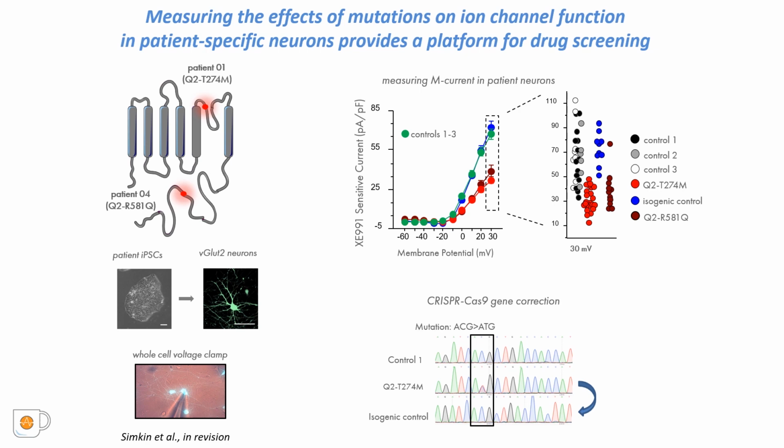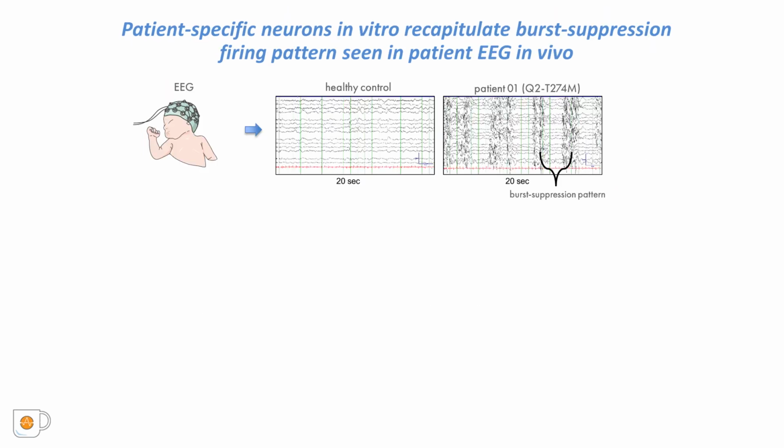These findings are really exciting for us as they provide us with a human neuronal platform to screen for effective channel agonists, which have been proposed as therapeutics for these patients. We've also been developing assays to measure the functional outcome of these mutations on neuronal firing. Children with KCNQ2-associated epilepsy exhibit a characteristic pattern in their brain EEGs known as a burst suppression activity pattern. They specifically show highly synchronized firing, referred to as bursting, followed by intermittent periods of very little activity.